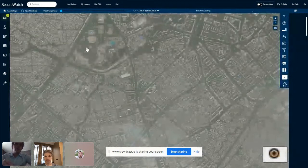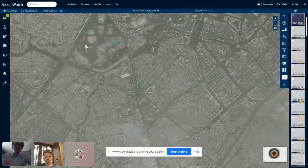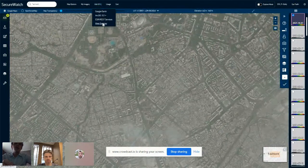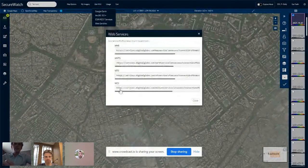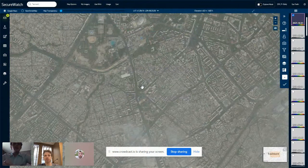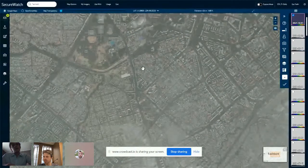But what is more important is that SecureWatch itself actually allows you to use different Open Geospatial Consortium services, which are web services. And from that, you can use WMTS, WMS, WFS, and WCS protocols to upload data into your Mapflow. And that's actually how it was done by Geoalert. Geoalert, this is how they actually were able to incorporate this into QGIS for the services.